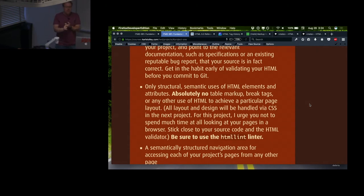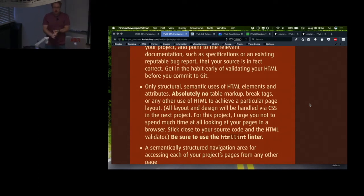Okay? I'm not even going to look at this project in a browser. I'm going to just be looking at your source code, because it doesn't matter how it looks because it's just HTML. HTML has absolutely no visual properties of its own. If you try and hammer some kind of design out using HTML, the gods will weep. Okay? So we're not going to worry about design. We're going to worry about valid, well-formed, semantic HTML, which has no visual properties whatsoever.